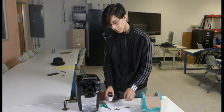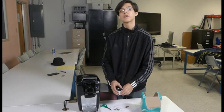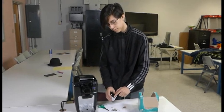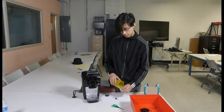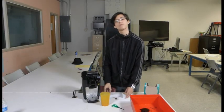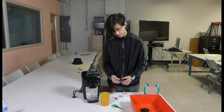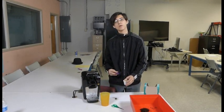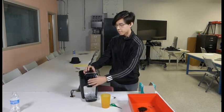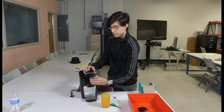Okay, now that we have the top off our Keurig coffee cup, we pour the ground coffee out and fill it with this vanilla coffee mix. Once that's filled, we take one of these special lids for this cup, and you can find these on eBay or online. The basic purpose of reusing your cups is to slow down the process of pollution against the world.